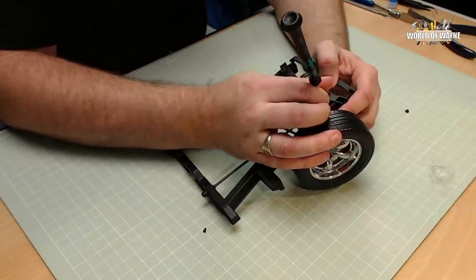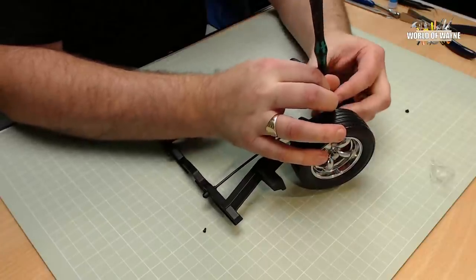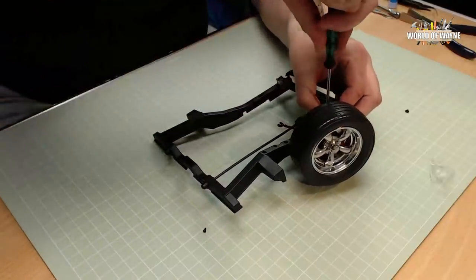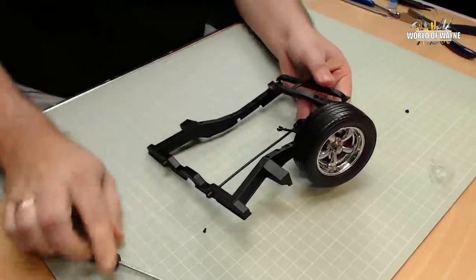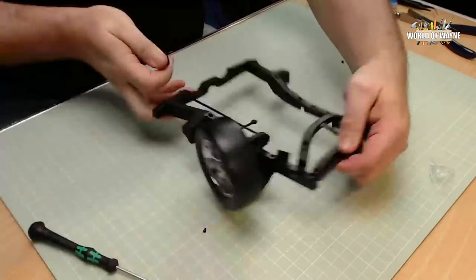This isn't working. Hang on. Right. There we go. I've got it. I've still got it. And it's going in. Excellent. So tighten that one up. And that's the first one in. Just like that. We do exactly the same on the other side.